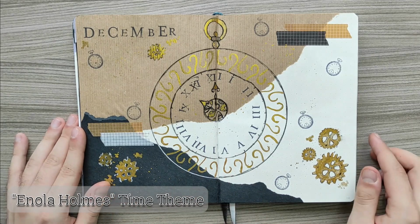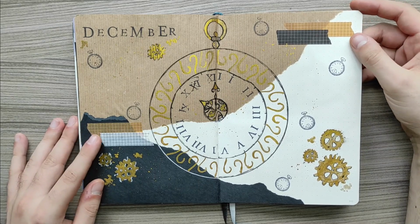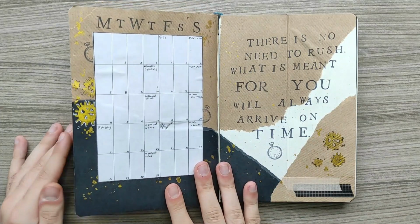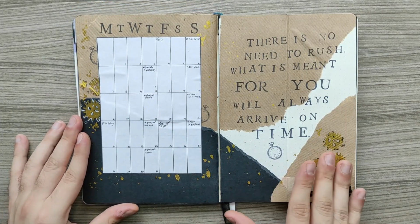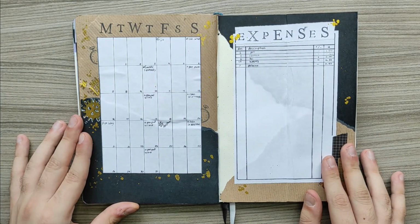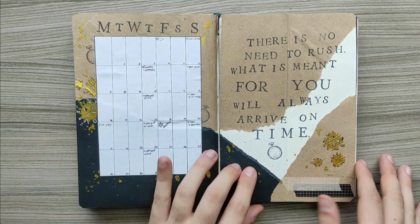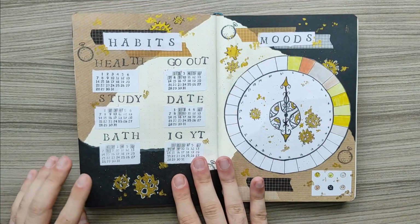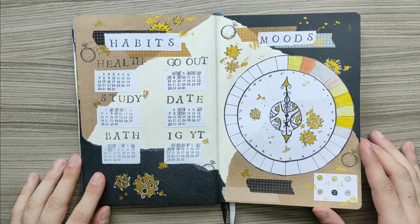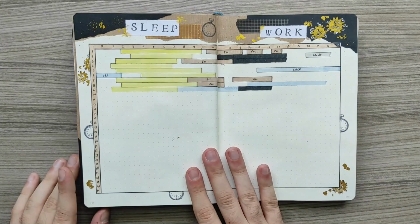My last theme for this year was an Enola Holmes inspired time theme, and I did this clock and gears vibe that honestly looked so good. It was time consuming to make this theme, but it was really worth it because it looks so good. I already said this 3 times, but I really am proud of this theme and it looks so vintagey.